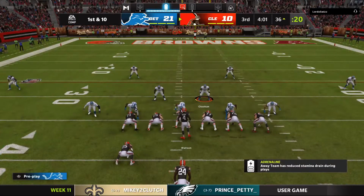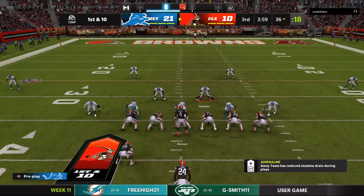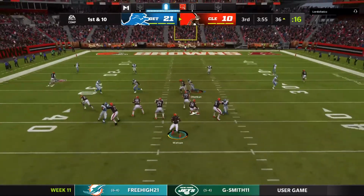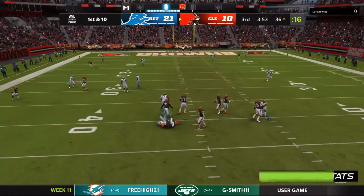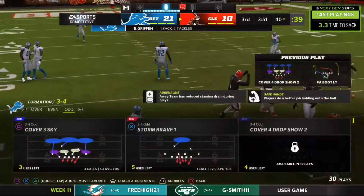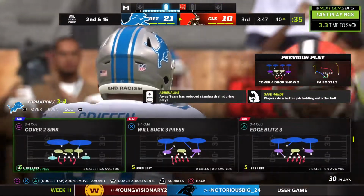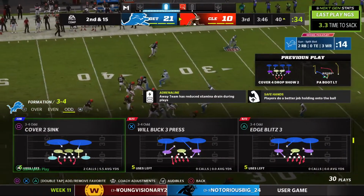So from the 36 now, 1st and 10. Come on, D. He's crashing. They'll try the air now with Watson. And he's going to go down. They get to him back at the 40. Everson Griffin on the sack, taken in the 4th round back in 2010. What a steal.